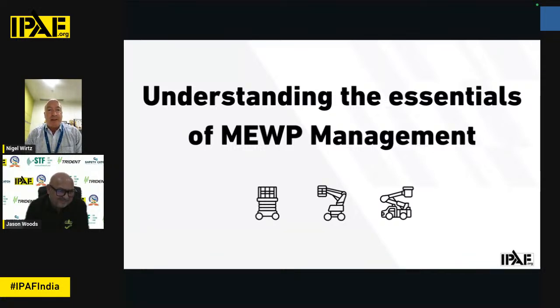The other aspect of it is, and I don't think it's such an issue with MEWPs, but we certainly have an issue with cranes, where cranes are imported from other countries. If it's a second-hand crane, it's reborn, so the age of that crane is very often the day that it was registered in the country. So that could be a discrepancy that we see.